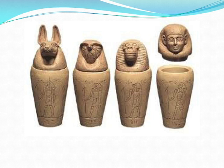The 4 sons of Horus are Imsety, who takes the human head and took care of the liver; Hapy, who took the baboon's head and took care of the lungs; Duamutef, who takes the jackal head and took care of the stomach; and finally Qebehsenuef, who takes the shape of the falcon head and protects the intestines.